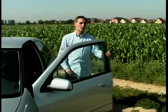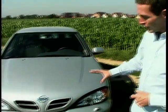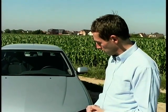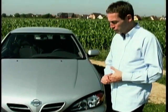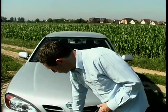Nissan say that they've made over 600 changes to the Primera range. Let's have a look at some of the more obvious ones. And we'll start at the front. This is much more purposeful and aggressive, I think, than the outgoing Nissan Primera. The flying wings are carried over from other members of the family, so to speak. And these headlights are xenon gas discharge lamps. They give up to double the amount of light of a conventional headlamp. You'll know when you see one coming towards you, it has a slight bluish-white tinge.